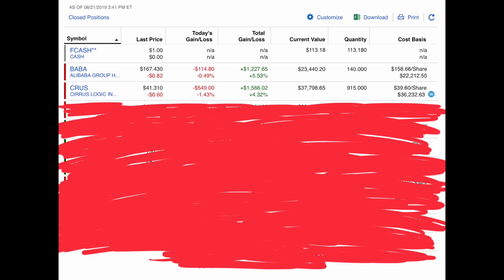Second position up is Cirrus Logic, which is an audio chip supplier. Apple's one of their biggest customers. And then unfortunately, Huawei was one of their up-and-coming customers, but obviously with the Huawei situation, that's hurt their business in the short term. On this one, we're up about $1,566, just over 4.2%. Gainer there was Cirrus Logic. Current value on this one is $37,798. We own a little under 1,000 shares, 915 shares, and cost basis on this one is $39.60.